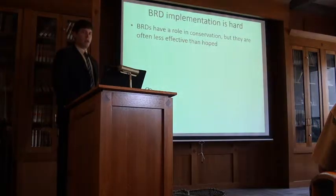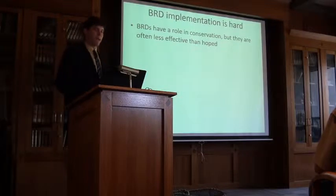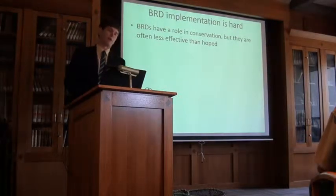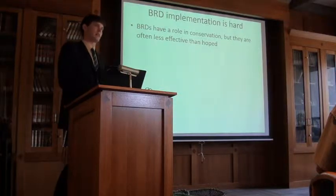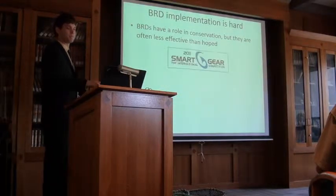Okay, I'm going to wrap up now. So bycatch reduction device implementation is very difficult. I think that these devices have a role in conservation, but they're often less effective than hoped, and we show that with the shark section.